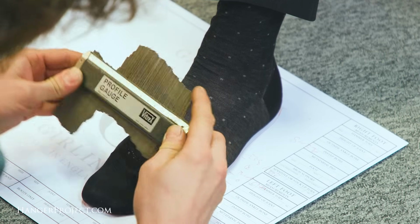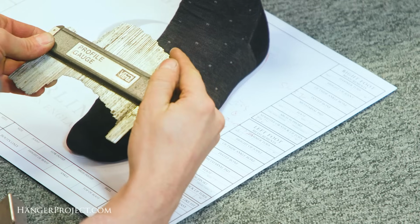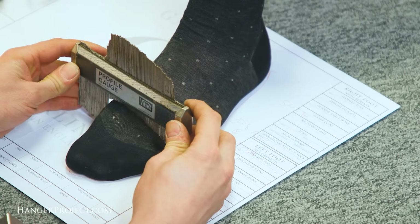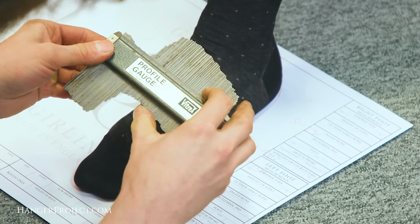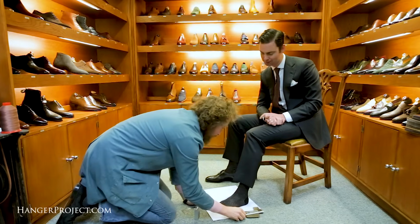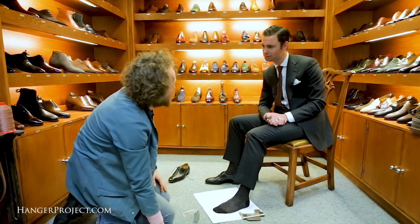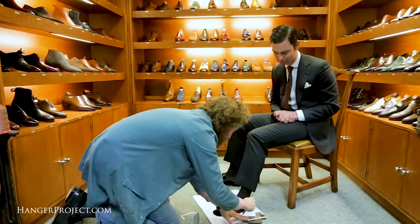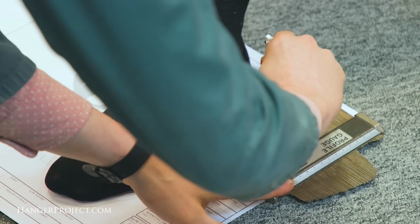And how does that inform the last making? It tells you where you need to take off wood or where you might need to put it on. And like I mentioned before, it helps you with volume distribution, and those are usually the things that cause creasing on a shoe. Right, so I guess you could get the same measurement, but the distribution of the volume could be... Exactly. You can have a rectangle or a circle that have the same circumference, but they're very different in shape. And that's what we're trying to avoid with this.